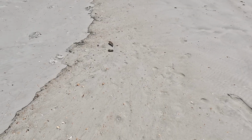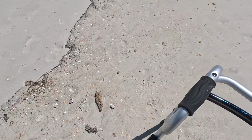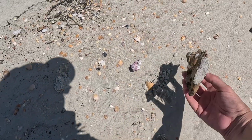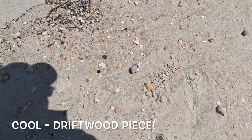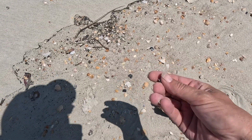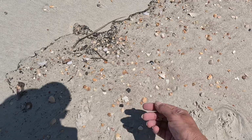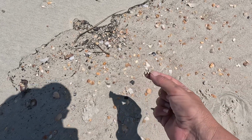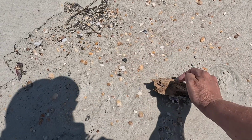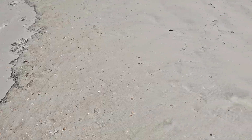Some Titan acorn barnacles and some driftwood ahead of me though. I will take those. And a broken oak piece. There's a piece of driftwood. And there's those big barnacles. A little clam of some kind. A couple of cool colored ones. And a conglomeration of coquinas of some sort. That's wild. Alright. A couple different weird things in my bag. I'm cool with that.